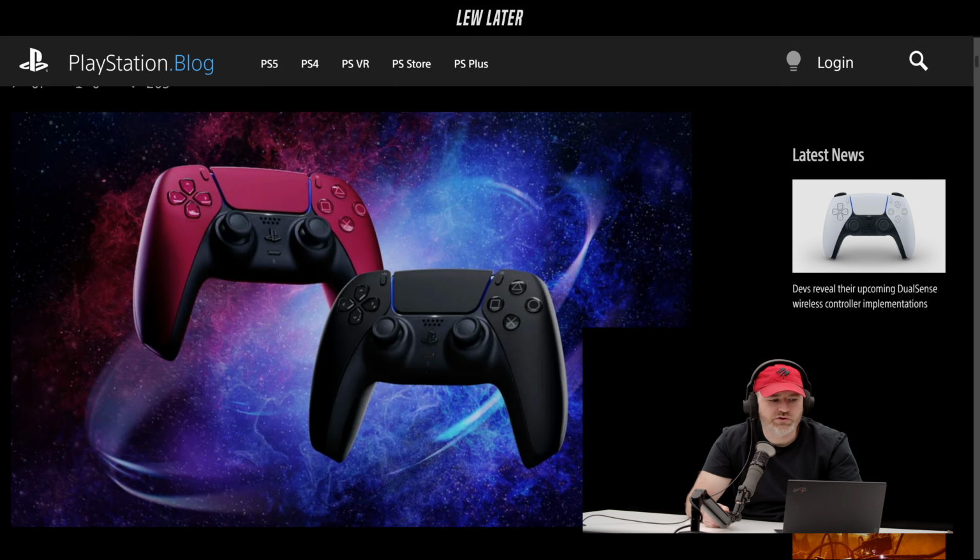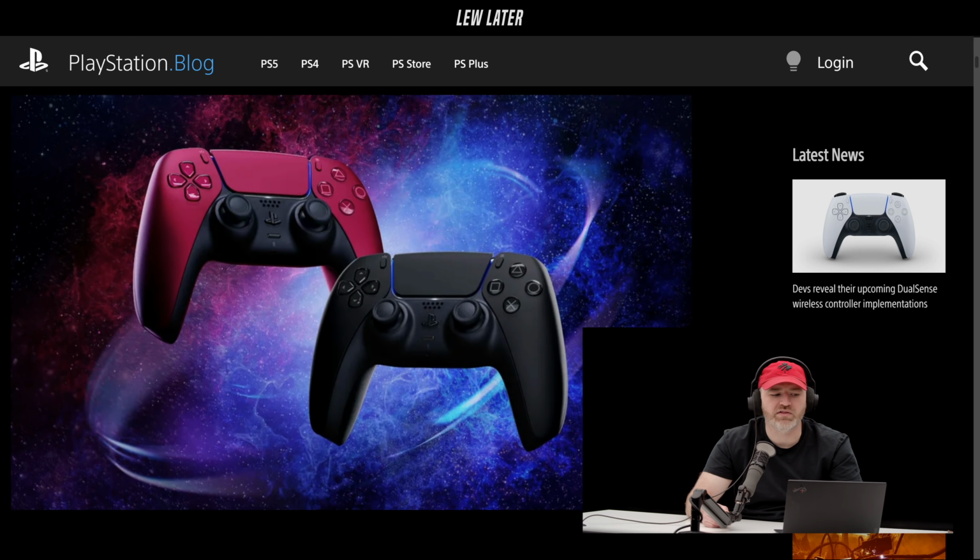Today, we're thrilled to introduce 2 new colors that will be joining the DualSense controller lineup starting next month, Midnight Black and Cosmic Red. Midnight Black features 2 subtly different shades of black with light gray detailing to reflect how we view space through the night sky. And Cosmic Red offers a striking black and red design inspired by the unique vivid shades of red found throughout the cosmos.